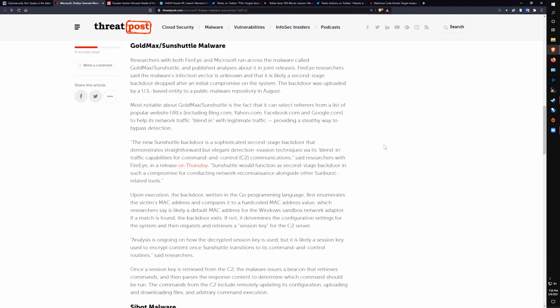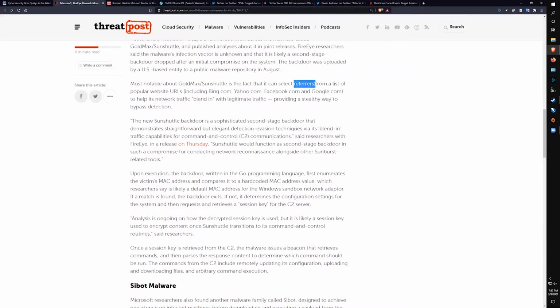The most notable part about GoldMax is the fact that it can select referrers from a list of popular website URLs, including Bing.com, Yahoo.com, Facebook.com, and Google.com, as this Threatpost article says. So this helps them blend in with legitimate traffic. And this referrer here is an HTTP header, or I'm sorry, an HTML tag that says where the traffic came from. So the fact that they're using Bing, Yahoo, Facebook, and Google means that this traffic's trying to hide as just your normal user activity, searches and day-to-day Facebook at work.